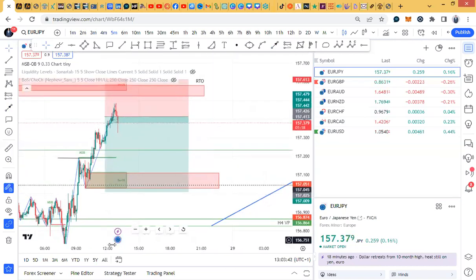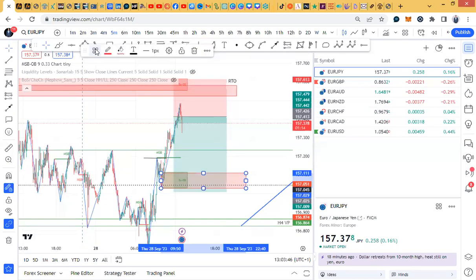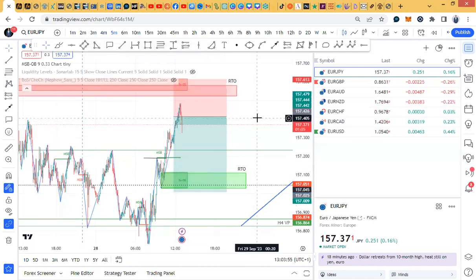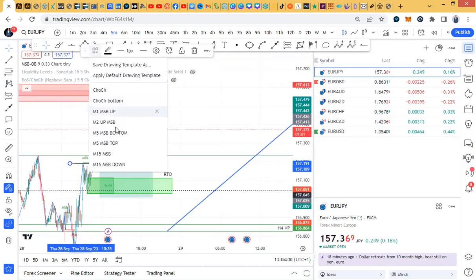When I say swing trade, it can be a trade that you hold for a day or two. But this is currently a scalp trade. We're going to close the trade before today ends. No matter what, you need to close that trade before today ends. So that's what I see currently on Euro JPY, and that's my trade call right now for you guys live.